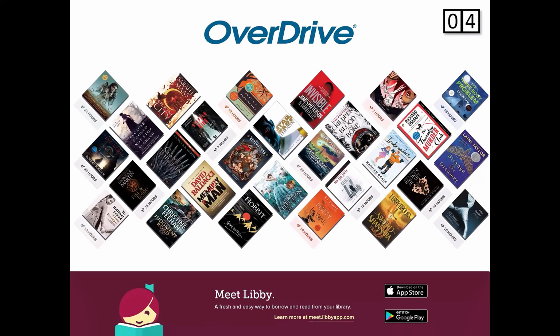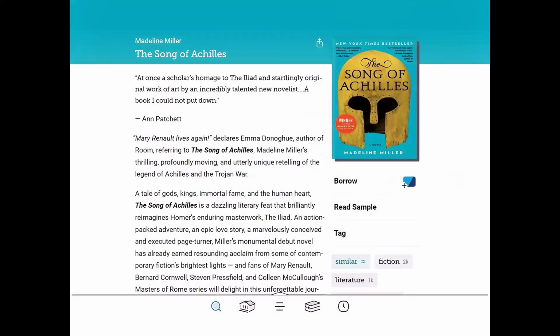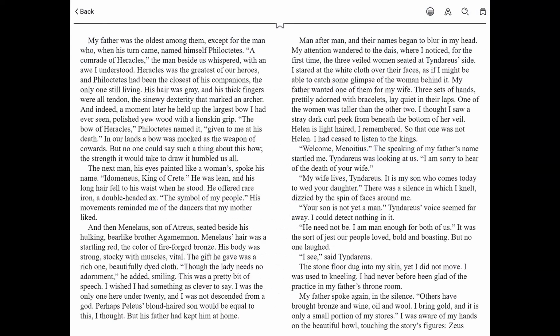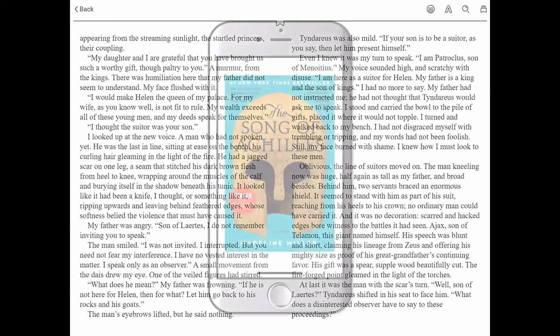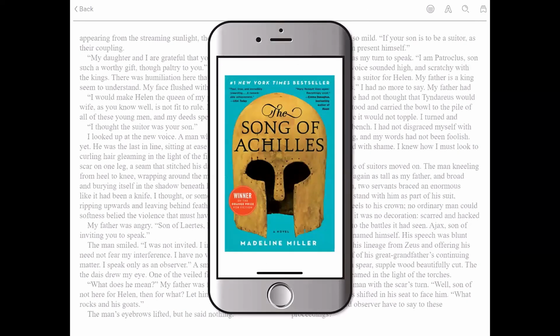But you borrow these books the same way that you borrow any library book. You just click borrow, and then you can read it. And I believe you can have up to 5 items checked out at a time. And if you're somebody who feels a little squirrely about reading an entire book on your phone, I'm here to tell you that it's really not that bad. I've done it. It's really not bad. But you can certainly read these books on a laptop or a desktop if you prefer.